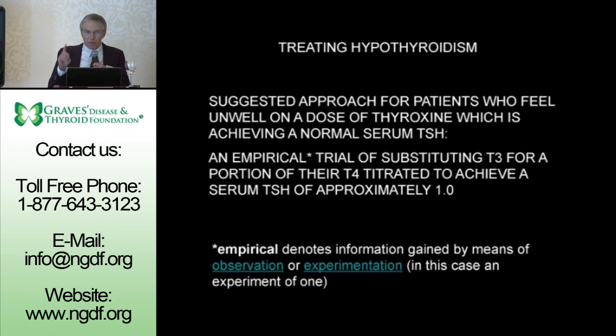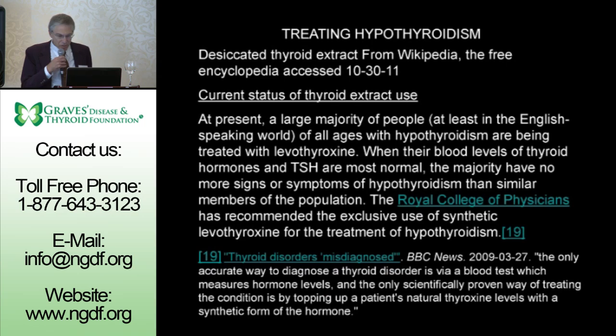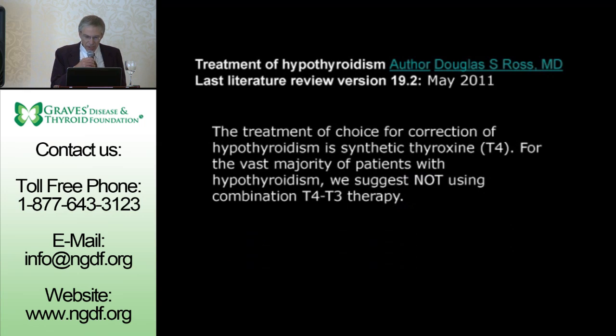Okay, so we do an empirical trial of one to see if you feel better. If you feel better, fine. If you don't, you go back to T4 alone. Now, this is not the current wisdom. You must know that. So this is from the Royal College of Physicians. What we really should be doing is doing a blood test. And the only scientifically proven way of treating the condition is by topping up a patient's natural thyroxine level with synthetic thyroxine. Back to UpToDate, Dr. Ross: treatment of choice for correction is thyroxine. The vast majority of patients with hypothyroidism, we suggest not, those are his caps, not mine, I didn't change the slide, his caps, not using combination T4. But my practice is to try it in an individual person.